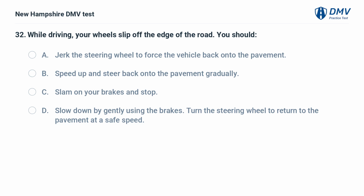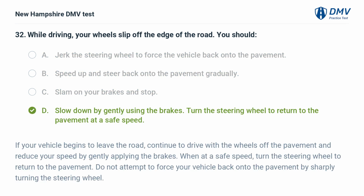Turn the steering wheel to return to the pavement at a safe speed. D. Slow down by gently using the brakes. Turn the steering wheel to return to the pavement at a safe speed.